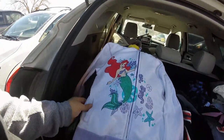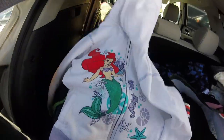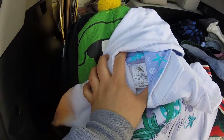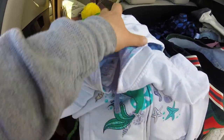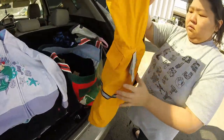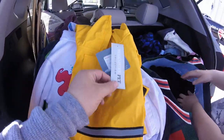Ooh, a Little Mermaid sweatshirt. That's coming out like next month, I think, or in two months. That would be a good thing to sell. Hopefully somebody will snatch it up. Right here, my girlfriend, I saw this and I was like, oh, it's brand new with tags. I said, what is it? It's a dog raincoat. And my girlfriend's like, oh, we can try it out. I mean, maybe somebody will buy it for their pet, you know, brand new. I mean, never used, so there you go.